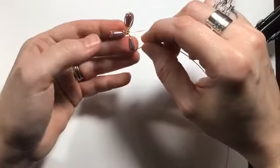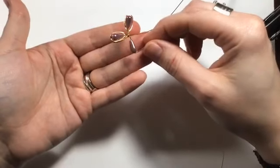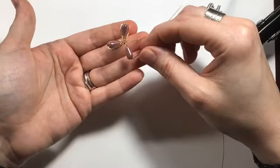Steph, they call them miracle beads because it looks like they're glowing from within. And it doesn't really come across on camera that way, but when you've got them in your hand, they really do kind of look like they are lit from within, which is awesome.